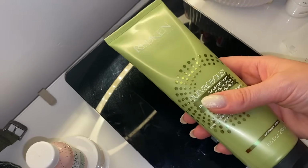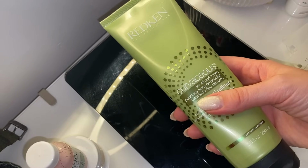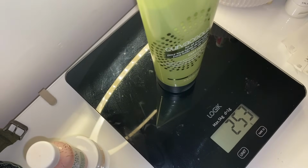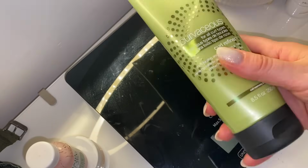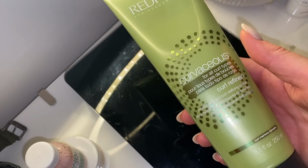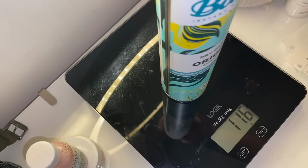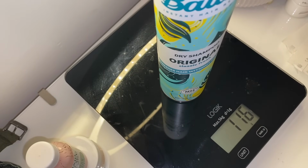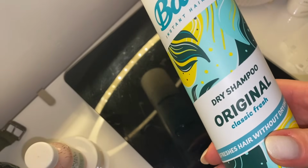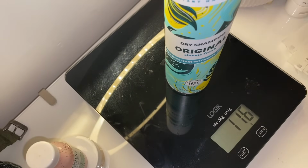Okay, so next, going into next month's project, I'm going to be using this one. 253 is the starting weight. So I do use a lot of product in my hair because I have a lot of thick hair. So I kind of just use like all of them at once. And then for the Batiste dry shampoo is 116 grams. I've said before that I do really like this, but I want a smaller size because this fits really badly in my cupboards. So that's kind of the only reason I'm trying to finish it.